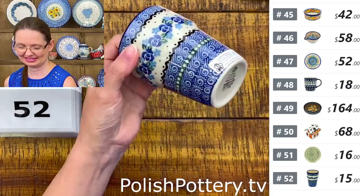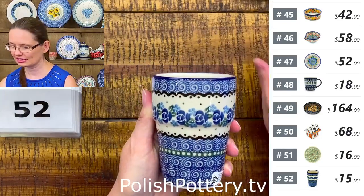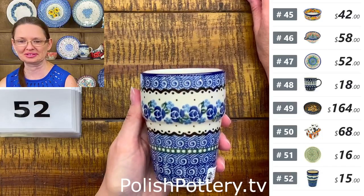Question: you used some spoon before when you were showing some item. Can you also show that spoon? Yes. I have it here. Let me just check if it's available.